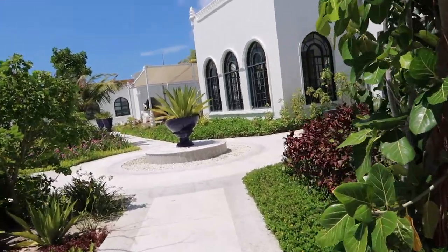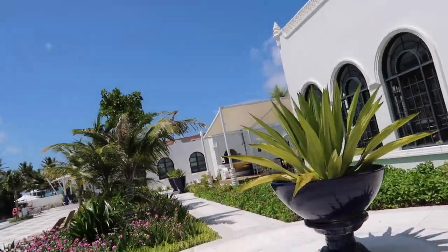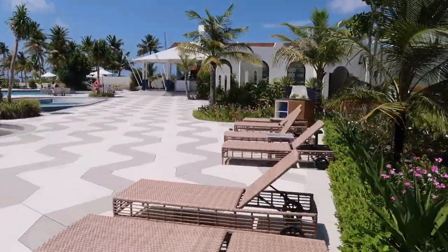And let me just quickly show you the pool. It's a really big pool, actually. It's quite deep, so there are a lot of places in the pool to sit as well. It's quite busy today, so I won't film too much swimming and things like that.